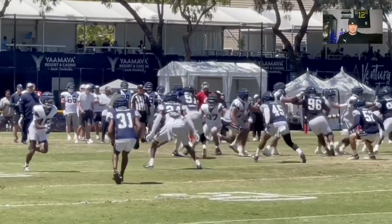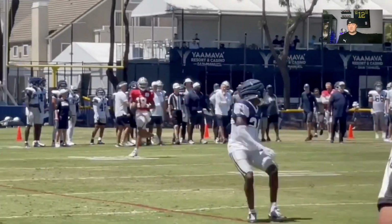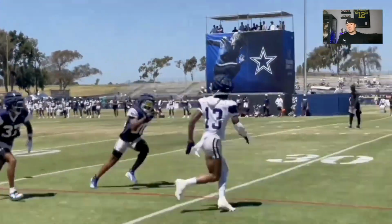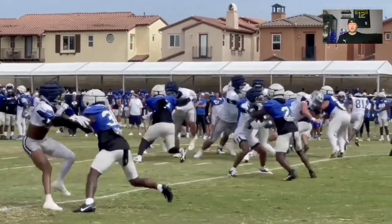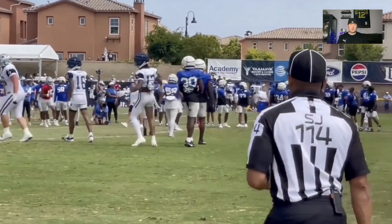I will say this. Start of training camp, I guess for both quarterbacks, was a little rough. But from what I'm gathering, things are starting to heat up a little bit for Trey Lance. Starting to look a little better, a little bit more cool, calm, collected. Just giving him some time. Here we are getting the ball out.